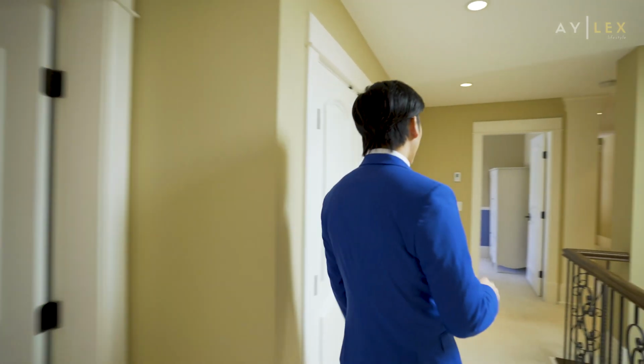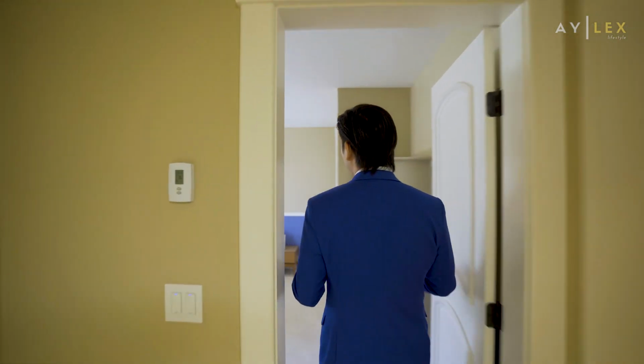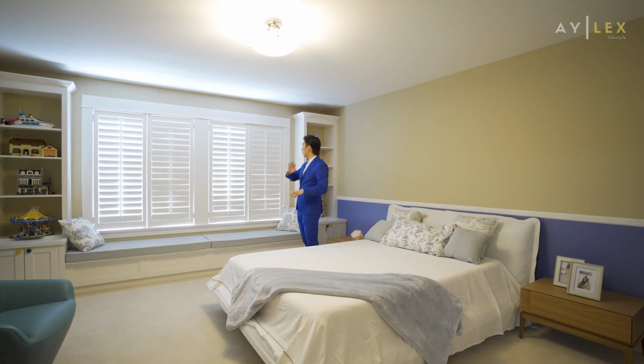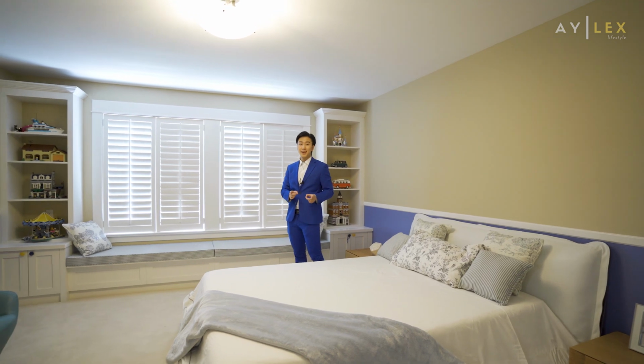Okay, there's no time to rest. We have to keep going. There's still so much more to cover. Let's keep the pace flowing. This is our third bedroom upstairs, and it's bigger than the last two. And it also has garden views of the backyard area as well. Each bedroom is getting better than the last.